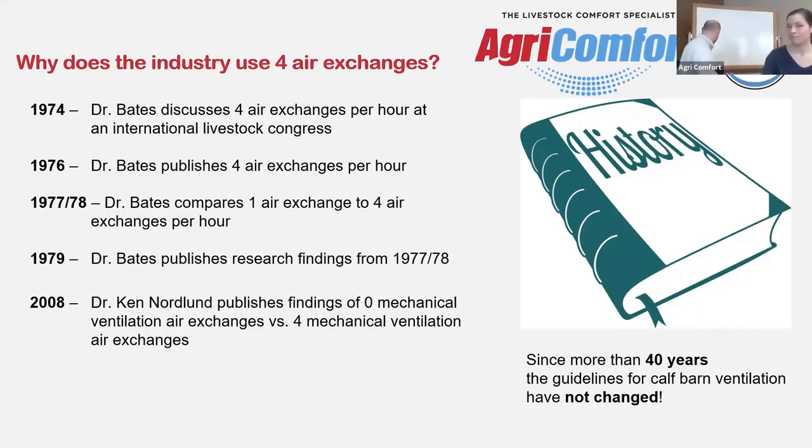So this is Bates. This is what Bates did. One versus four, and he found that the pneumonia went down. The point is, our industry is designing calf barn ventilation systems off graphs with two data points. And I think we need more.